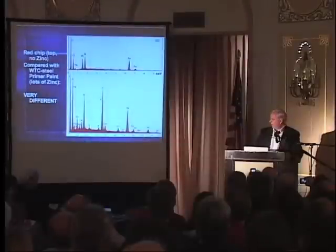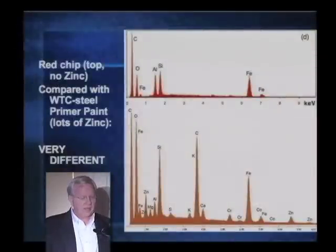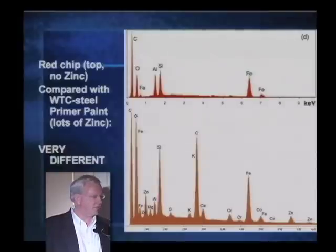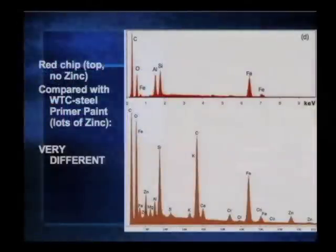So this is actual primer paint then from the World Trade Center. And what we have is the analysis of the paint on the bottom plot, and for comparison, the elemental signature for the red chip material on the top plot. And you can see that they are distinctly different. The paint shows a very strong signal of zinc. There is no zinc in the red chip material. There are other differences that you can see. The calcium peak is enormous in the paint, for example.